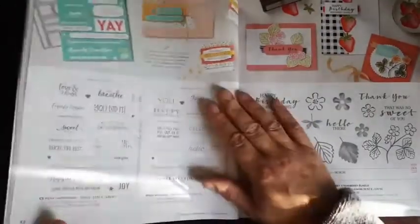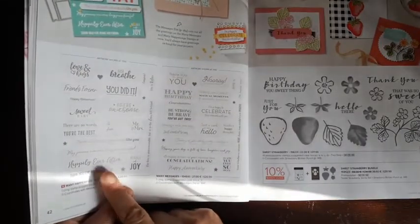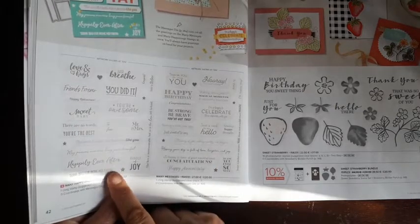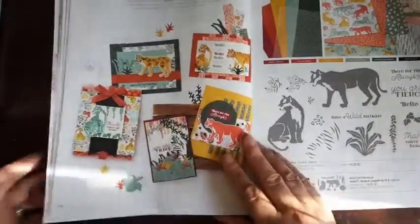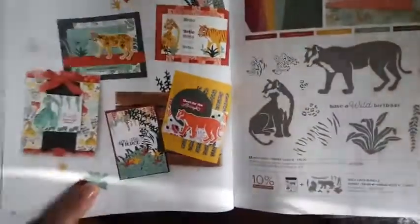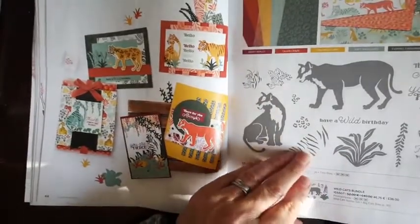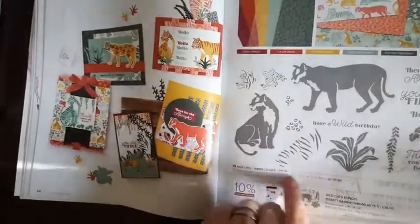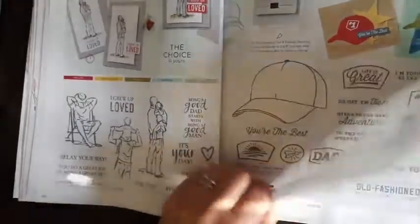These ones, so if you had the Mini Messages before, we've got a new set that coordinates with the same die. So if you've got Mini Messages, that's going to be a must, because that kind of gives you a world of opportunities. In the Wild, so animals, so the clever thing again here is you can make that animal a leopard or a tiger, dependent upon the stamps that you use. So you get the leopard print and the tiger stripes as an extra stamp, so that is very clever.